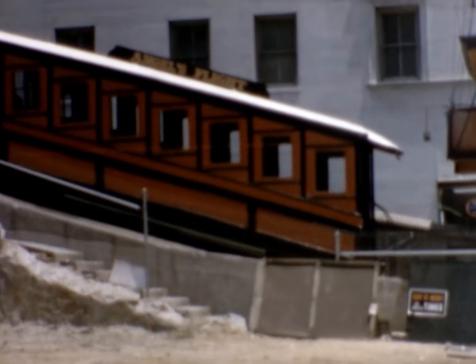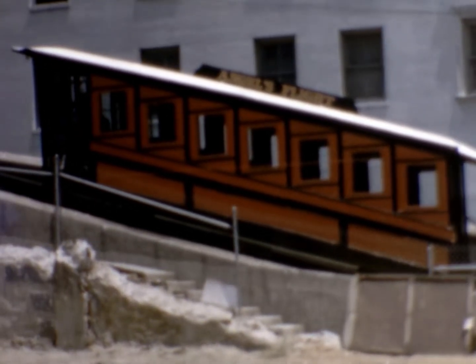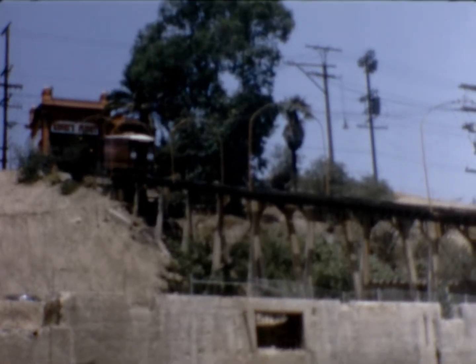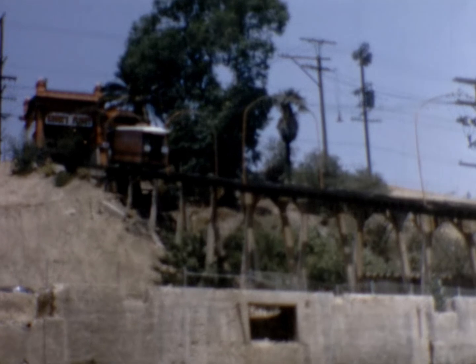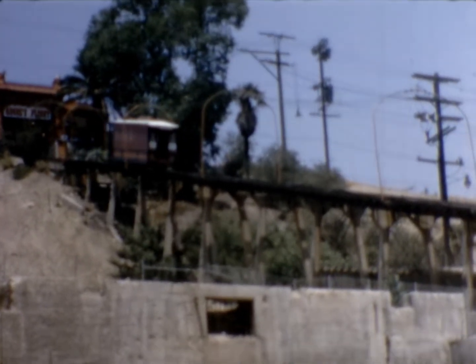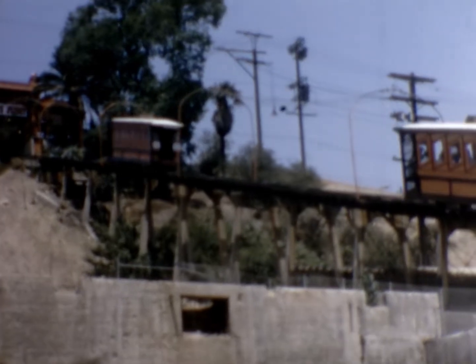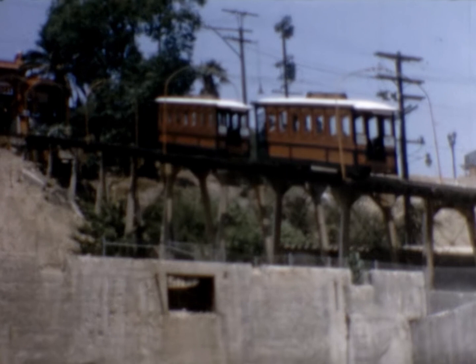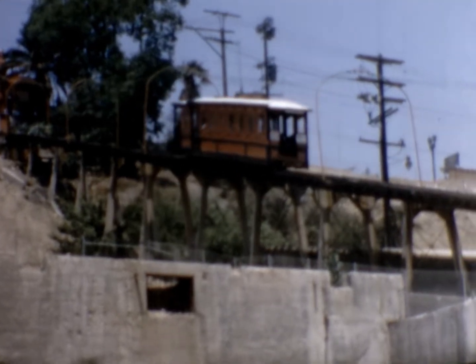The last part of this video is about the Angel's Flight Funicular Railroad. By the way, if, like me, you have no idea what funicular means, suffice it to say that, like Angel's Flight, the cable cars in San Francisco are also part of a funicular railroad, meaning that they are cable-driven up a steep slope. Now, that's out of the way.